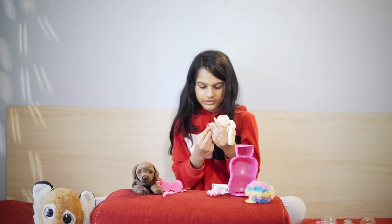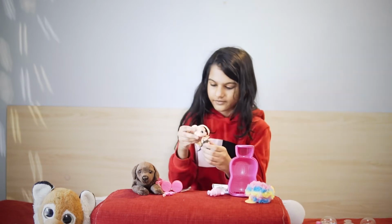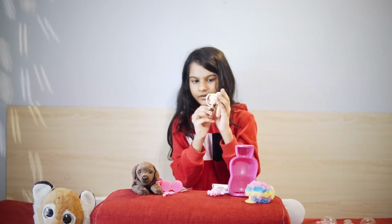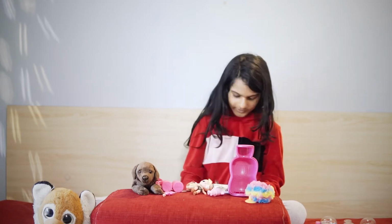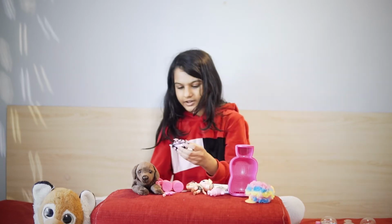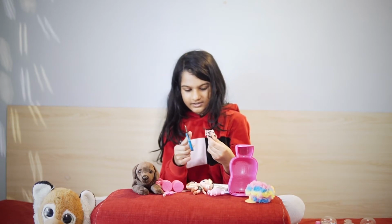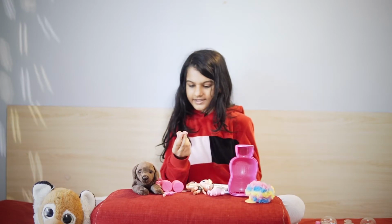For some reason, Twang is a little bit different than the other LOLs that I've got in the past time. She's actually really cool, so she feels a little bit smaller. But it's this one. It feels like her glasses. Am I right? Are these glasses? Yes, these are glasses!